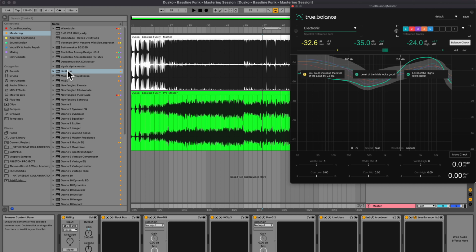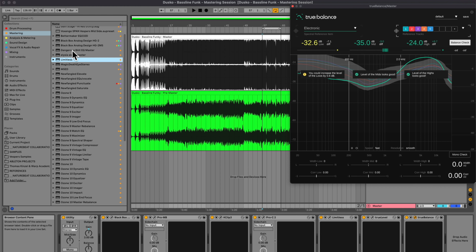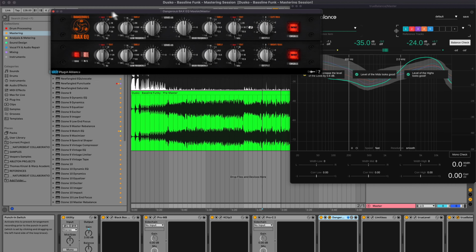So let's go into our mastering collection here. And let's go ahead and grab the Dangerous BAX EQ. This is a mastering EQ, and it's an emulation of a piece of hardware by Dangerous, one that happens to be really nice. So I'm going to take this EQ and I'm going to place it right before the mastering limiter. I don't want this to be affecting anything else.